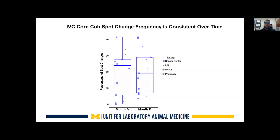The first question was, did we look at too short of an interval? Was this too zoomed in, and maybe it was just a snapshot, not representative? So on a subset of these rooms, we continued this work for an additional month. Over the course of 2 months, our data did stay steady, again somewhere in that 20 to 25% range on average for our spot change frequency, specifically in individually ventilated caging on mice housed on corncob bedding.